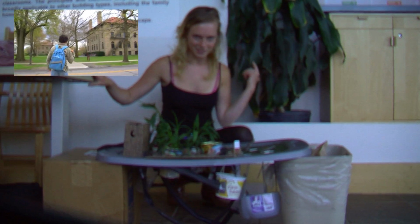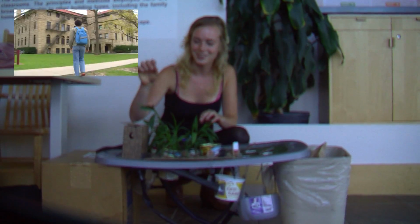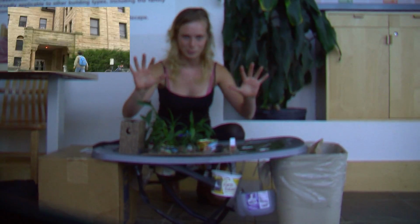Hi, I'm Caroline, and here's a model of the living machine. The way it works, this is in the AJLC, in the Environmental Studies building. It's really awesome. This whole water treatment system is much more sustainable than other practices because we use different things; it is a self-contained water treatment system.